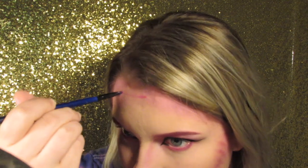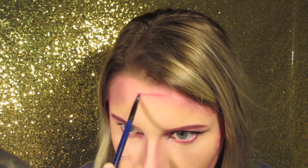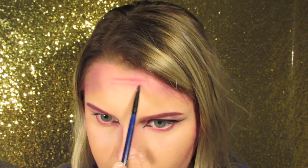Again, with the stripes and the small brush, I'm just making them longer and bigger at the top, and then as it goes closer to the bridge of my nose, I'm making them smaller.